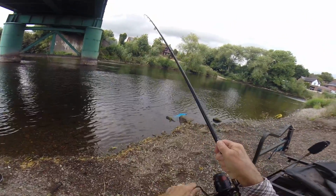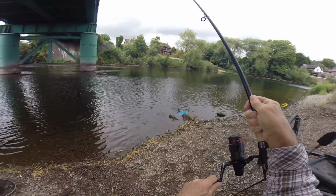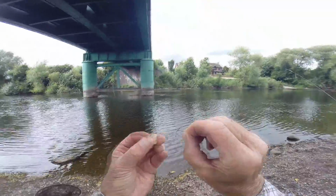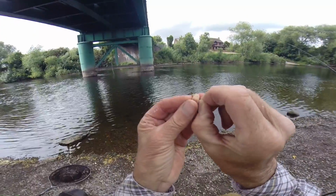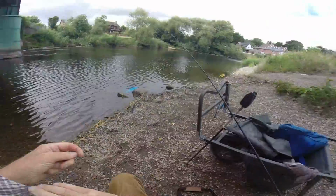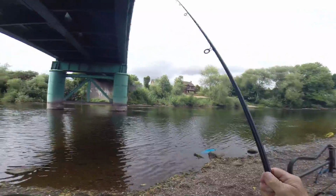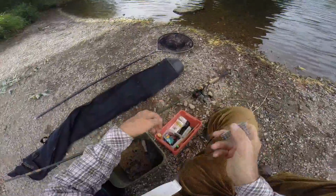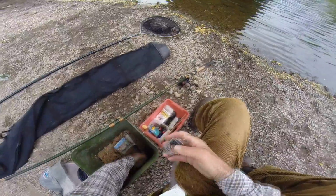Hello, sounds like a small fish on here. Oh, it's a good start, there's a good start. There we go, boys, look. I'll show you how small. Same size hook I was using for the feeder, just a little piece of luncheon meat like that. It's the catch anything type of fishing. I don't know if there's bigger chub in here. I imagine there must be.